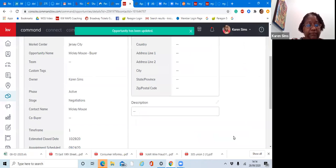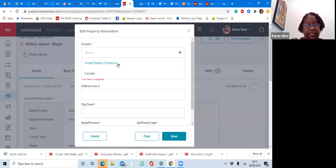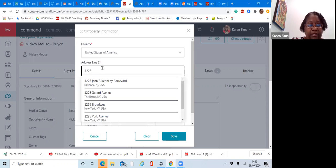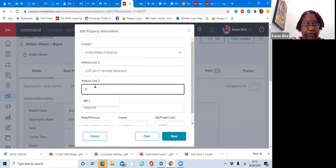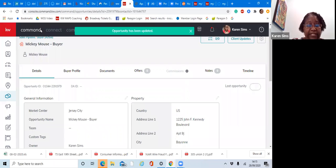Now on this side, you also have this pencil. We're working in the United States of America. An address, if you start typing it, it will come up. Now remember, this is 144 units, so I need to put the apartment number so we know which apartment we're dealing with. And we're going to hit save. Now that we have this part of these details saved, we can actually go to our documents.